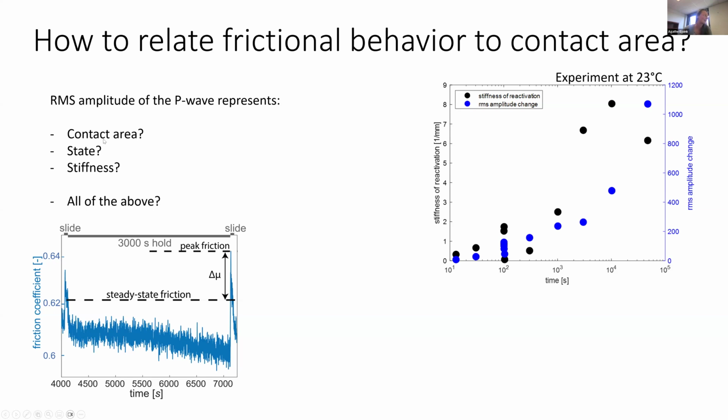State, stiffness, and contact area are also sort of related. I mean, state, we don't actually know what it means, but a lot of the ideas go towards the direction that it represents the contact area. And stiffness would also, of course, depend on contact area, because higher contact areas make a more rigid fault surface, so that would increase the stiffness. So maybe it's just a combination of all the effects.